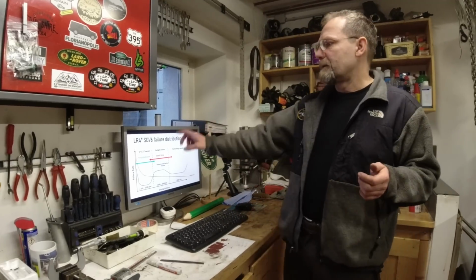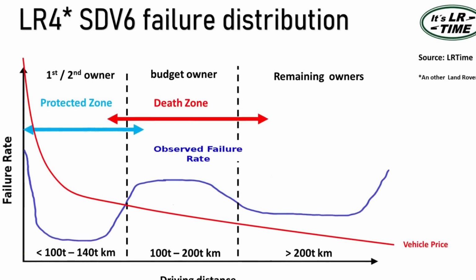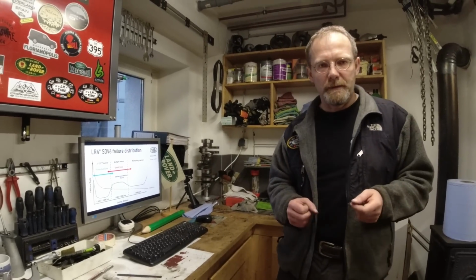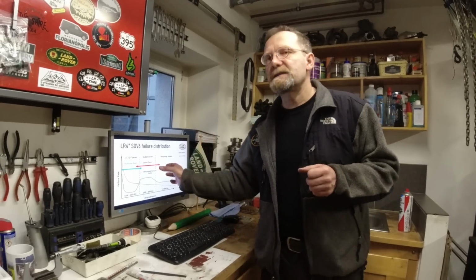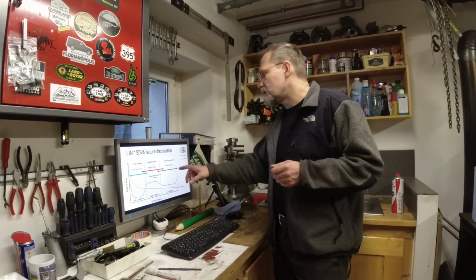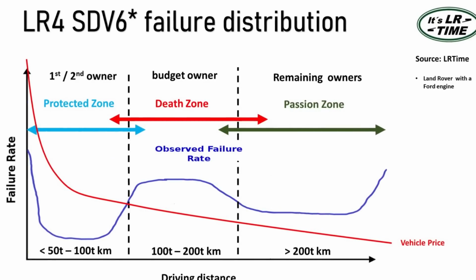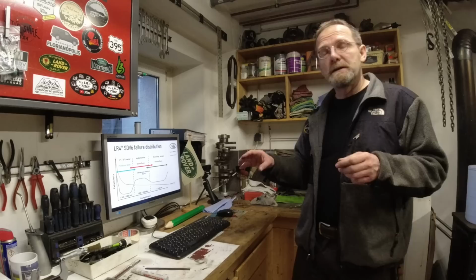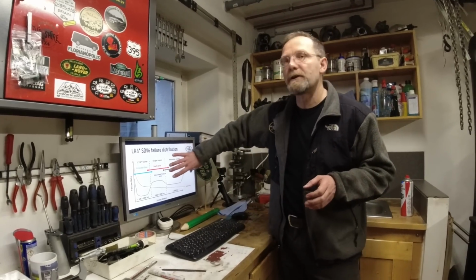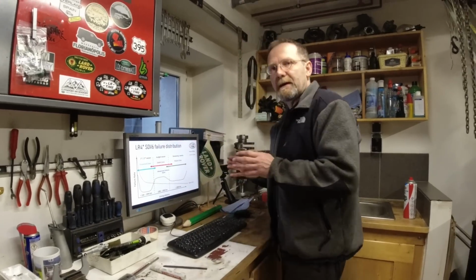The second period, I call it the death zone. Unfortunately, most budget owners buy their vehicle while it's in the death zone. Like us. It's very likely that you experience the crankshaft or the bearing failure, okay? And then the remaining ones, that's the passion zone. It doesn't really matter what happens in the passion zone. In some cases, it might get tossed and a new one will come in, but it will also be an old one. That's a sum up of the lifespan of a Discovery.